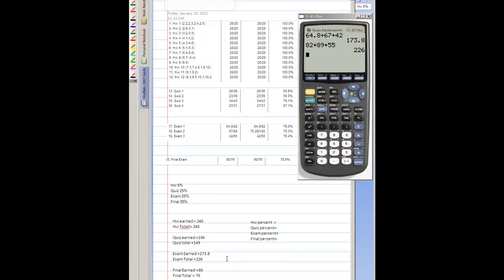Over here, these homework percent, quiz percent, exam percent, final percent, that's actually what has been earned for the grade. So here's what you do. Let's see, what is the homework percent earned? So you take 240, I'm going to put here parentheses 240, divide that by 240, and then you're going to multiply that by 5. And the reason why we're multiplying by 5 is because that is the weight for that category. And it makes sense because if you got 100% on homework, you should expect to get the full percentage points for that category, and that's what happened there.